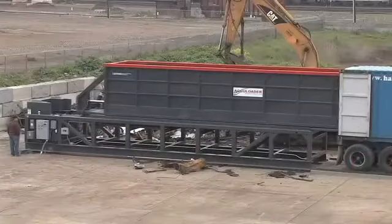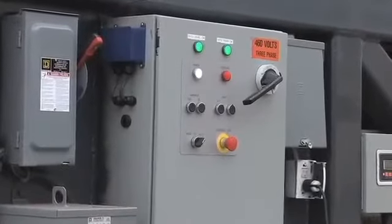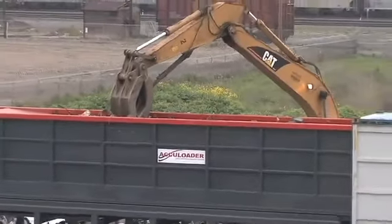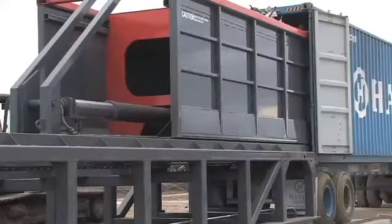With the industry's smallest 48-foot longitudinal footprint and powered by 480 volts AC or an integrated diesel power system, materials can be staged on either side of the machine and are compacted during the loading phase, before the volume of the capacity load is compacted even further as the machine transfers materials into containers.